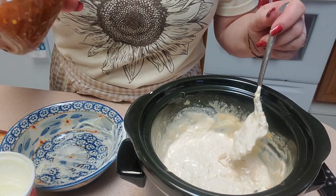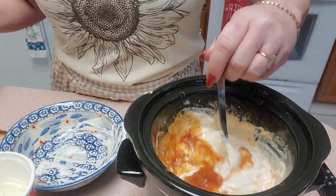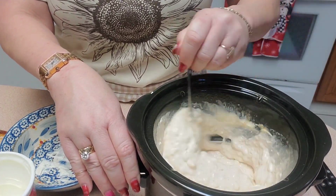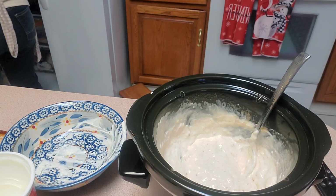No, I don't want it too soupy. Put in a little bit more. That's it. I can use the rest of that on eggs. But we don't want it too soupy. Okay, we got to put in some shredded mozz.